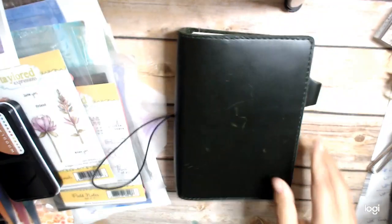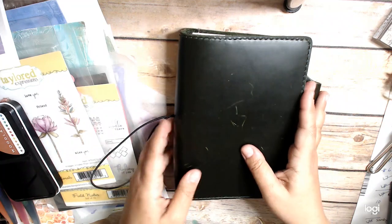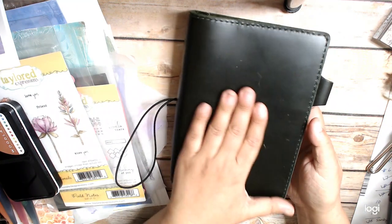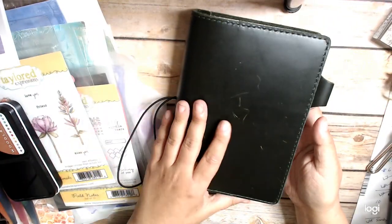I just got a couple different ones, so I might change my notebook as time goes on. I might decide I want a different color or whatever. Right now, I have it in this green. I just haven't moved it over to anything else.